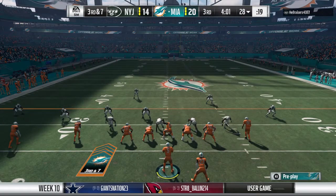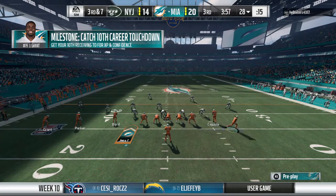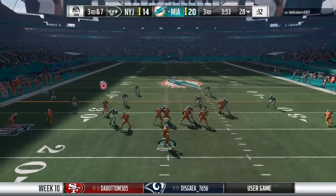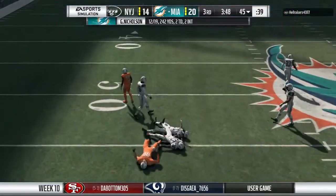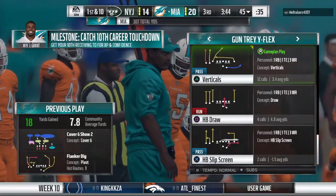Now let's go. Green 39. Green 39. And the back goes into motion. To throw on third down. Nicholson. Oh, he's got a man wide open, complete. 18 big yards on that one, and a Miami first.